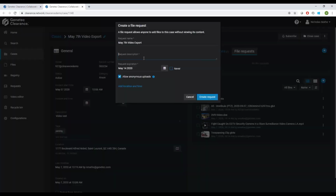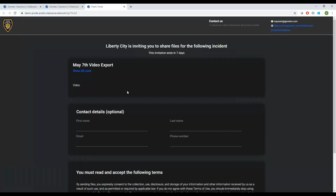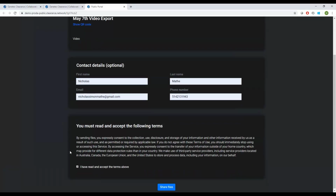So creating a file request here, we'll be able to decide whether or not we allow anonymous uploads, and we can also set an expiration date for the access link. Once it's created, we can share this with anybody, and when they access the link, they'll have to provide some information and accept the terms and conditions, and then they can start to upload and share files.